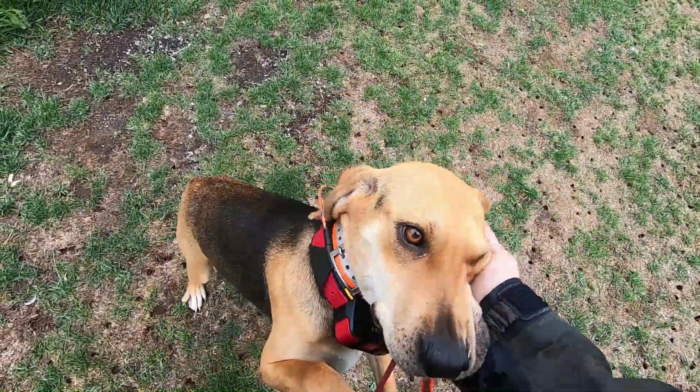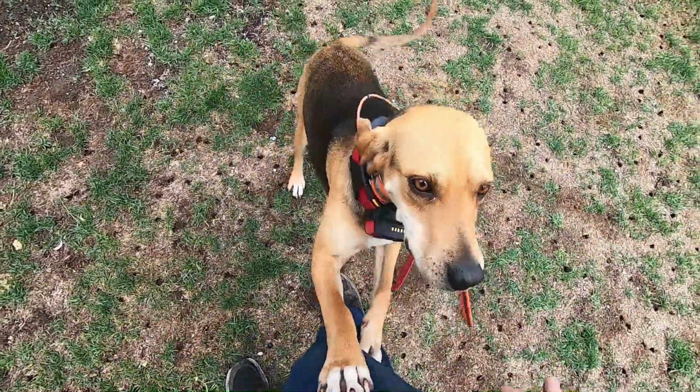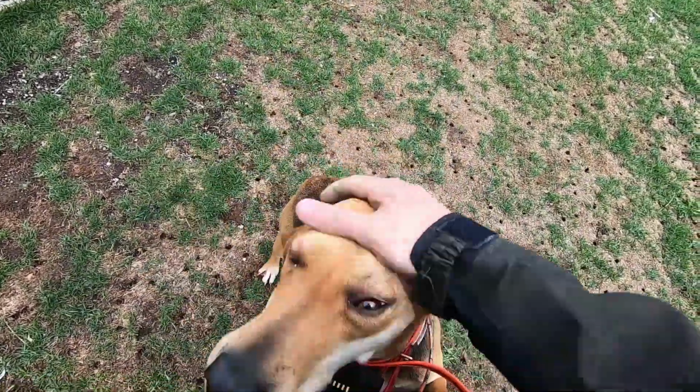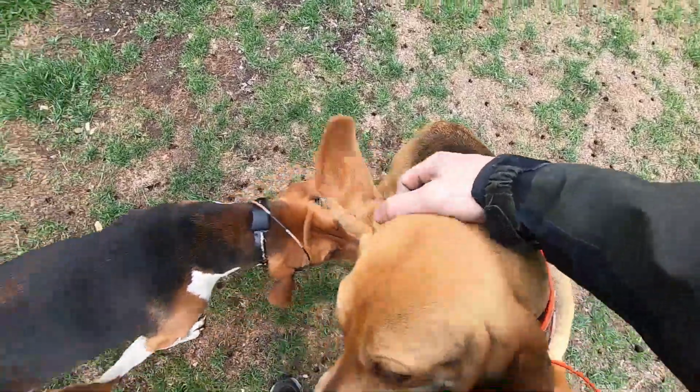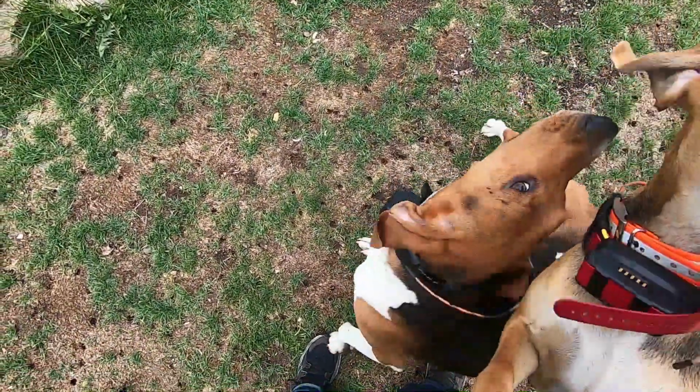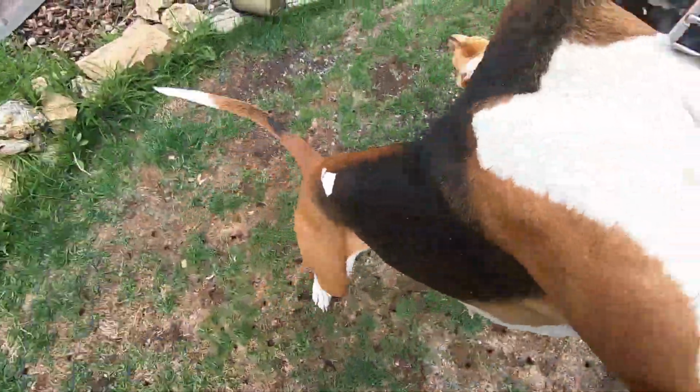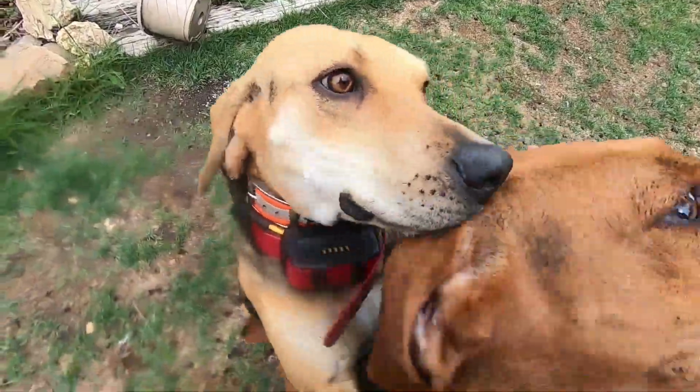Tiny's pregnant. Yeah. You slewed it up with a really good looking Labrador, didn't you? Here's my good old hound dog. Oh, Tiny.